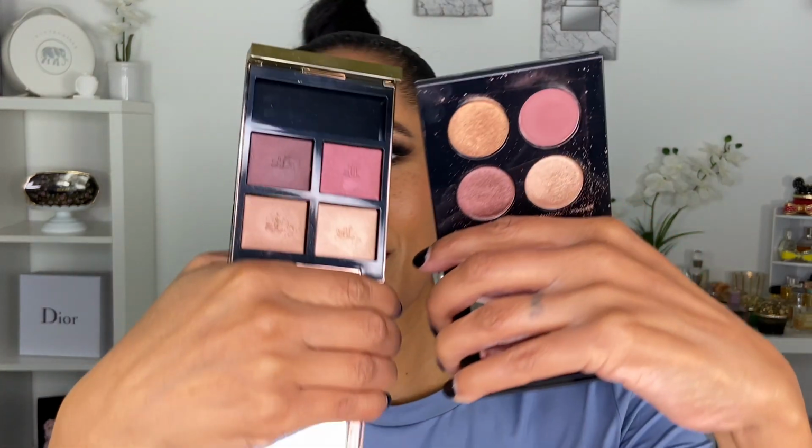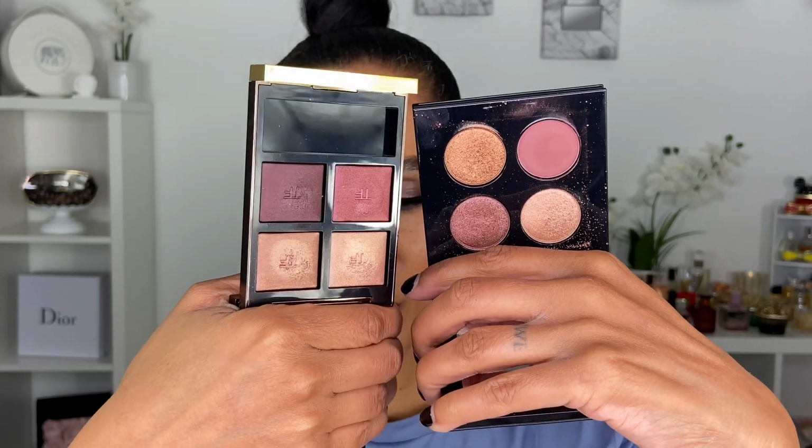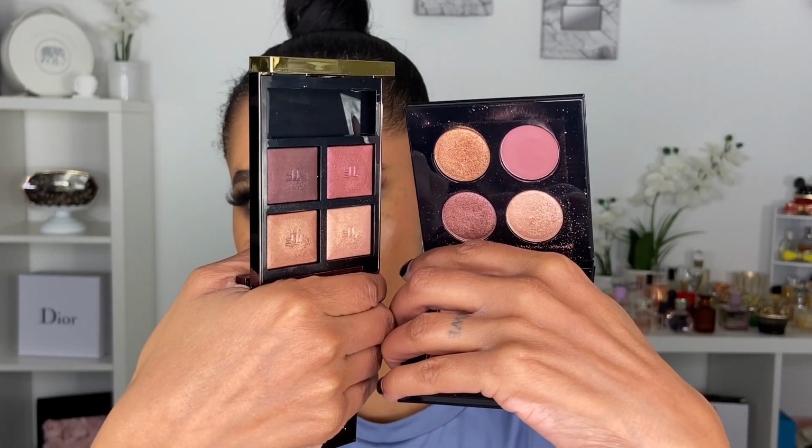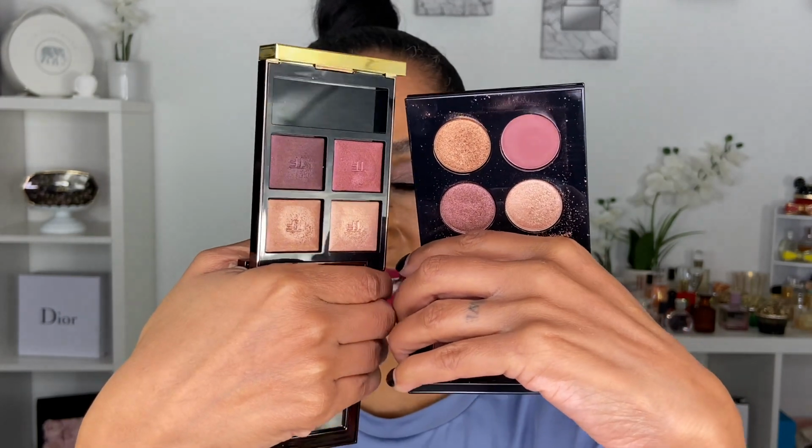I looked at these two and said, wow, these two color schemes look quite similar. What do you guys think? They're very similar, in kind of the same family. With this wet dry formula, you literally look at the shades and you're like, okay, I'm going to put this, this, and this on the eye. The shades are there, they just blend themselves. That is being dramatic, but I'm telling you, this wet dry formula by Tom Ford is worth every penny.